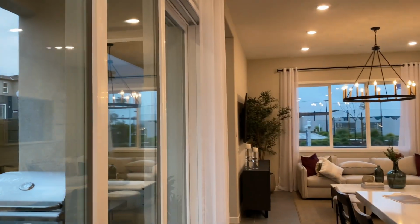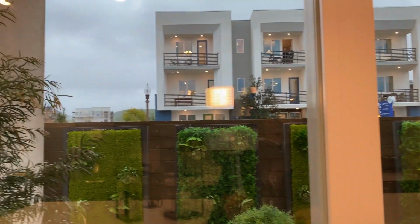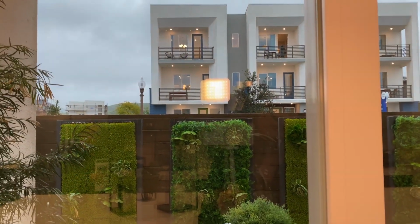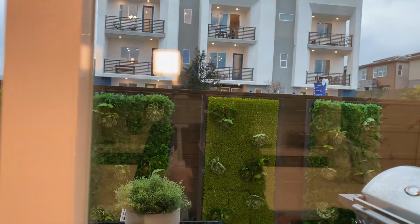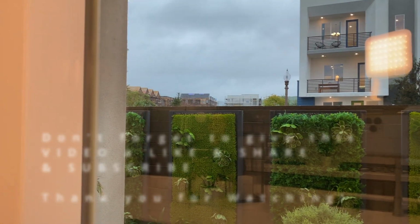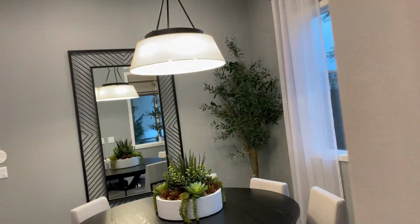And here, you may wonder, well, you haven't shown the backyard. There's no backyard, guys, sorry. Land in Irvine is super expensive. All you have is a courtyard. This is a modern-day house. Our younger generation does not want to do any landscaping, so this is all they want. From my experience, that is.